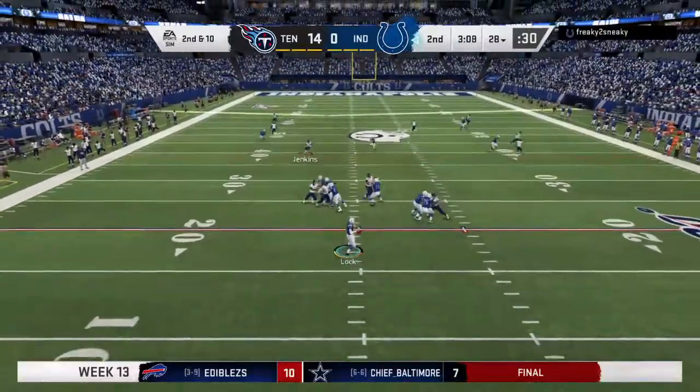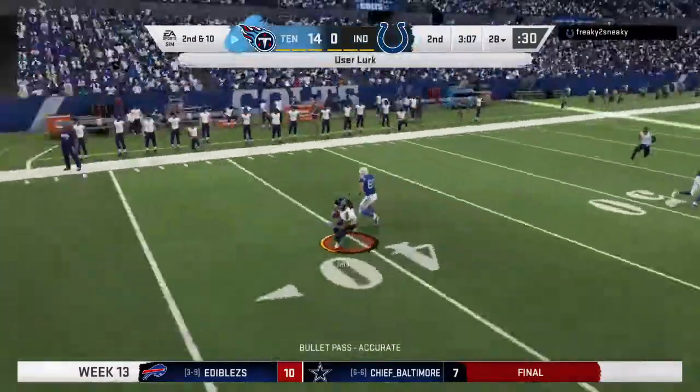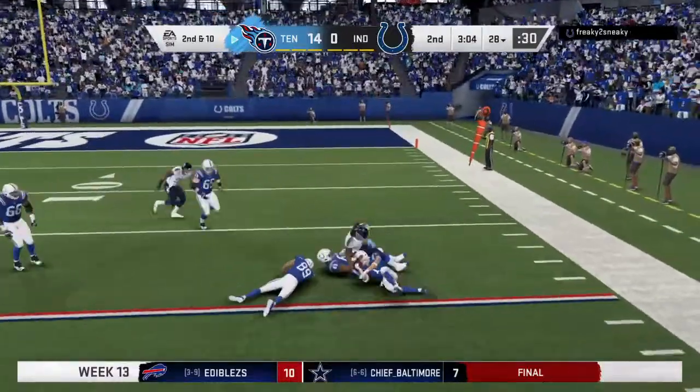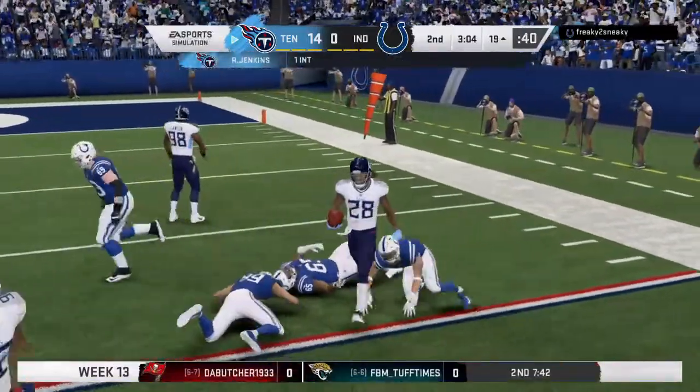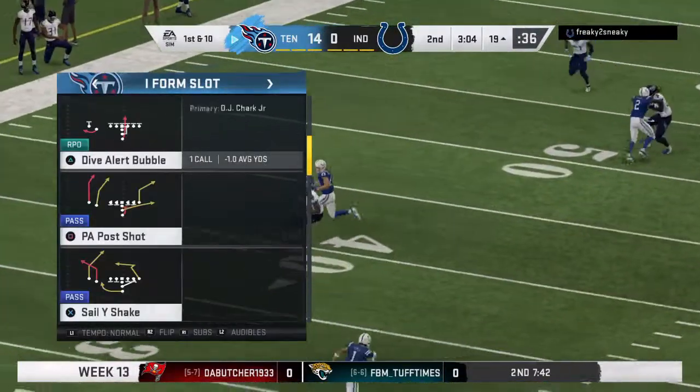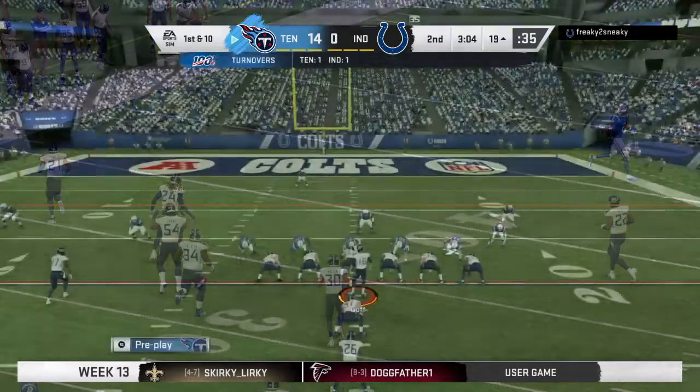To throw once more on 2nd and 10. Locke. He rifles one that's intercepted. Rayshon Jenkins picks it off. And they will be set up now as he brings this thing all the way back inside the 20. Andy Isabella was the intended target.